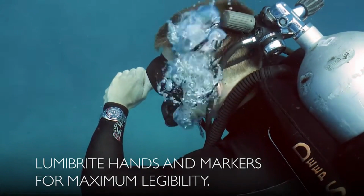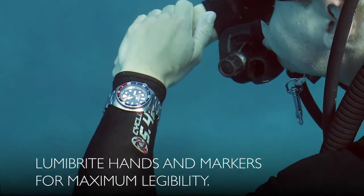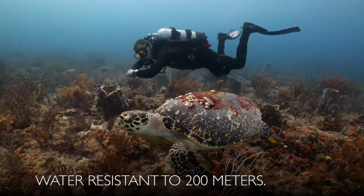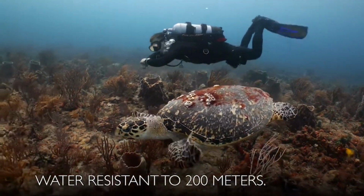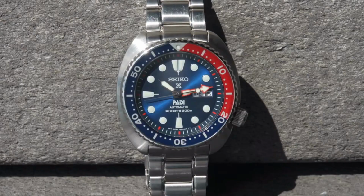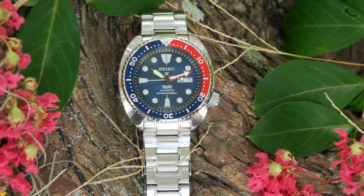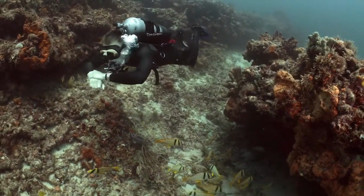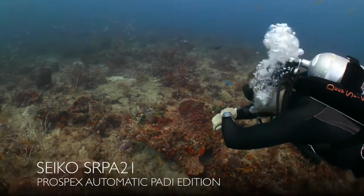Movement automatic with manual winding capacity. Water resistant depth 200 meters. Hand and automatic winding capabilities. Cal 4R36 movement, 24 jewels. Power reserve approximately 41 hours. Magnetic resistance 4,800 A/M. Second hand halts mechanism, hacking.